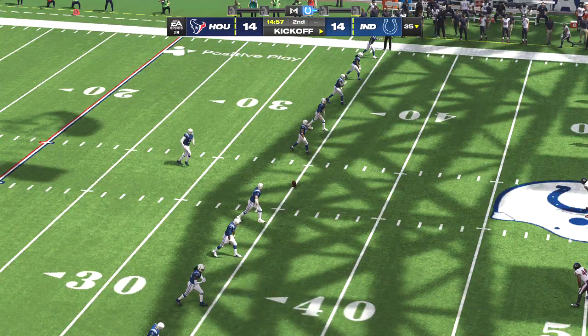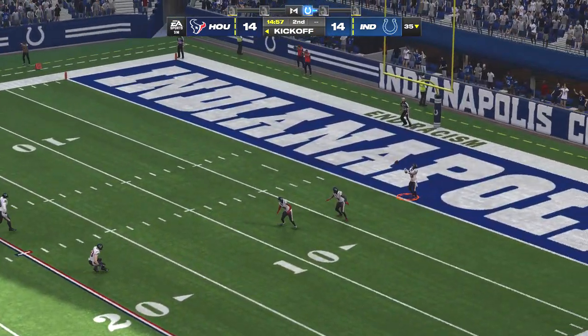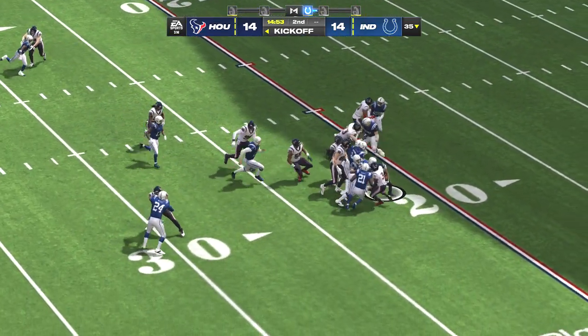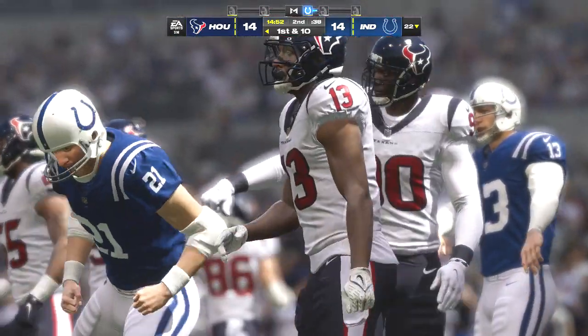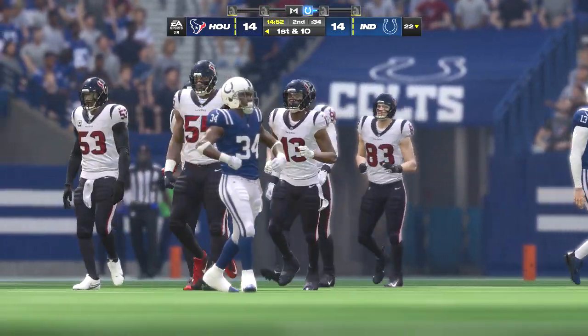This one tied at 14 now as he sends this one away. Tank Dell now to return it. And he returns this to the 22. And now out comes Houston. And that 14-0 lead to begin the ball game, well, that's gone now.